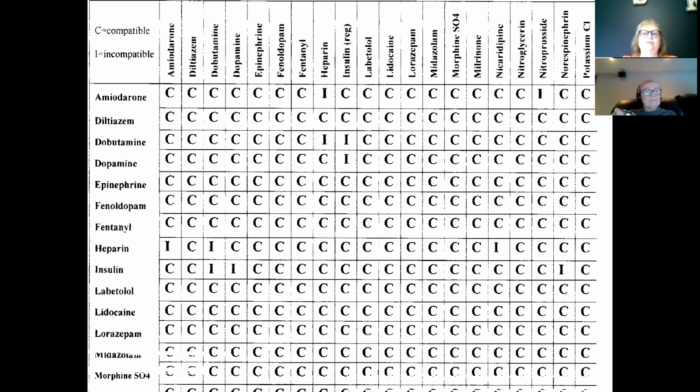Yeah, let's say I have a patient with dopamine running and I need to start an insulin drip. I would go across to the dopamine, that's the fourth one down on the left side. And I'm going to go across until I see insulin. Incompatible. So that tells me the I is incompatible, the C is compatible. That tells me those need to go in separate lines, right? Those two are incompatible, separate lines.